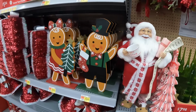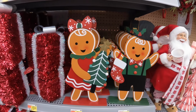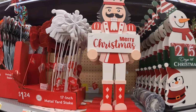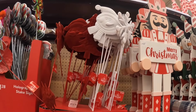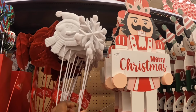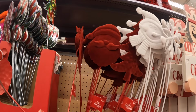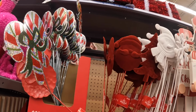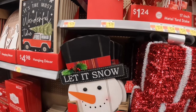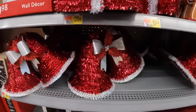Look at these. These are $7. These are $10. And then the 17-inch metal yard stakes. These are $12. So it's the snowman, the snowflake, a tree. There's Santa. And they have some of these right here. And then right down here, they have this one that's $10, let it snow. The gift boxes are $7, the bells are $8.